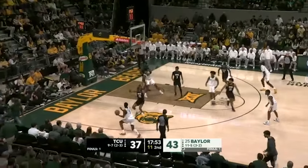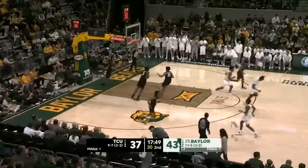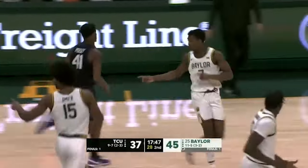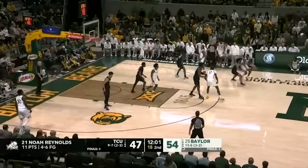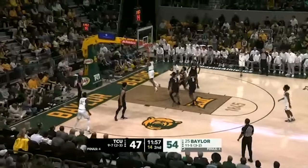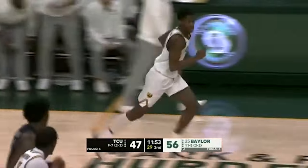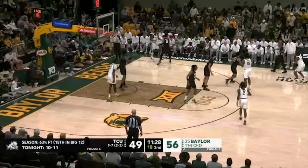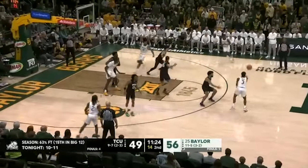Edgecombe flying to the cup. Nicely done. Good kick out by the freshman. Edgecombe, acrobatic. That's what we call 2 years ago when they unveiled that statue. We say, a salute to you, good sir. Edgecombe, short on the 3.